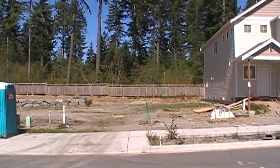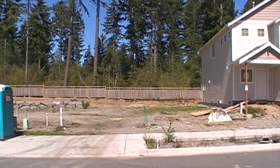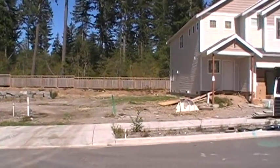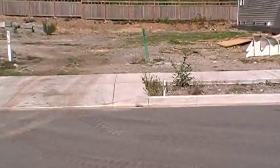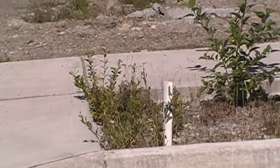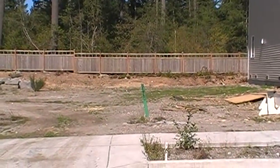Okay, Allison, here we are at this side of the neighborhood. This is Homesite 34, which goes, let's see if we can point this out. Oh, right here. See that stake right there? That's one corner of the homesite, and it goes all the way back to the fence.